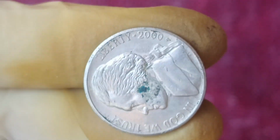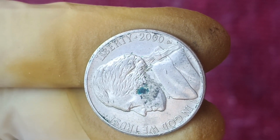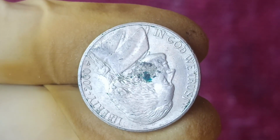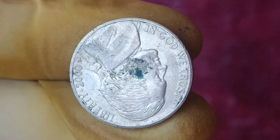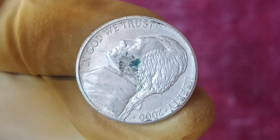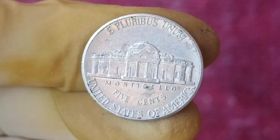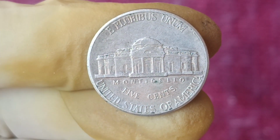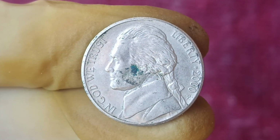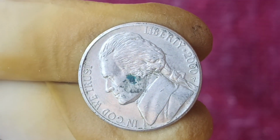The rise in value of the 2000p 5-cent coin is also a reflection of the broader trends in the world of numismatics. Rare coins, particularly those with historical or cultural significance, have always held value. However, in recent years, the market for rare coins has seen a surge in interest from investors who view them as a safe and potentially profitable investment. This growing interest has driven up the prices of many rare coins, and the 2000p 5-cent coin is no exception. The coin's scarcity, historical significance, and unique design made it an attractive option for investors looking to diversify their portfolios.